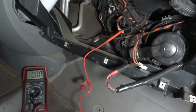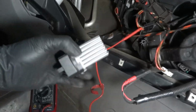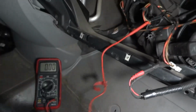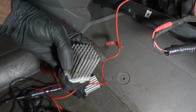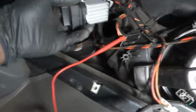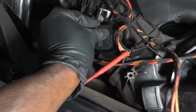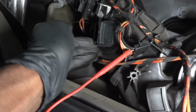A couple of hours later, the guys at the parts store brought us a new blower motor regulator. So here's the new one, and let me show you the old one. This is the old one, and this is the new one. So we're gonna install this. You make sure it's lined up just like that, and then you turn it clockwise to lock it in place.